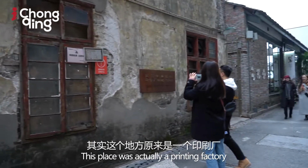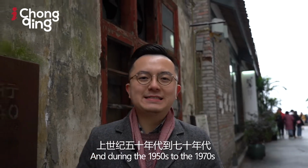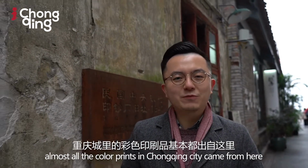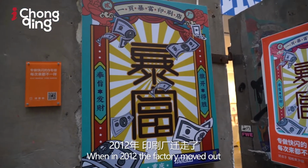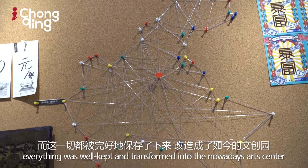This place was actually a printing factory, and during the 1950s to the 1970s, almost all the color prints in Chongqing city came from here. In 2012, the factory moved out and everything was well kept and transformed into the nowadays art center.